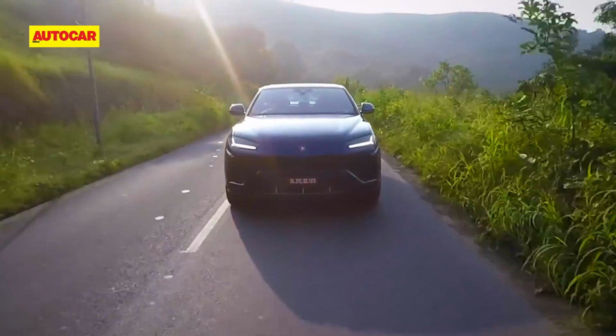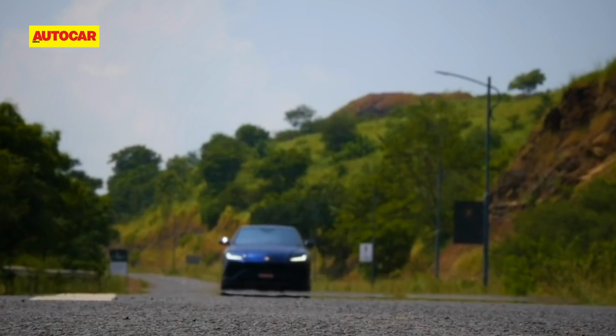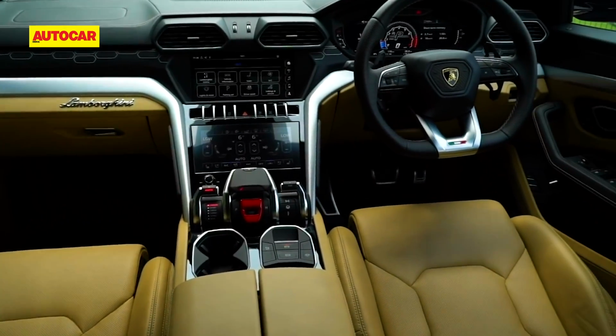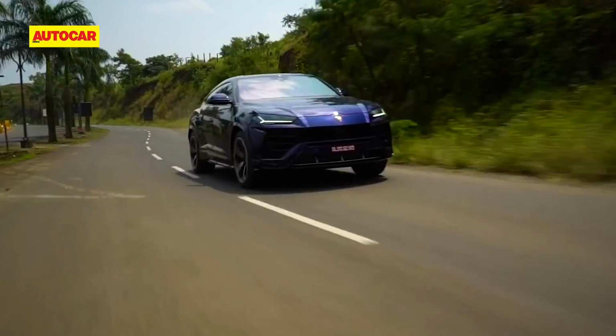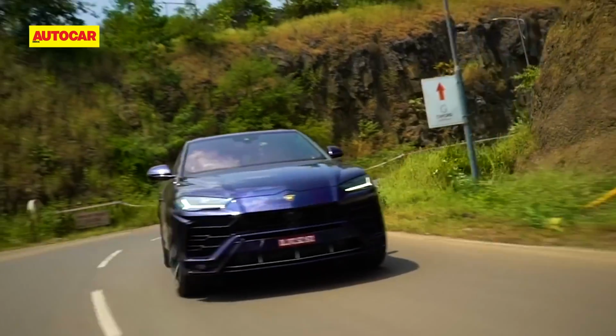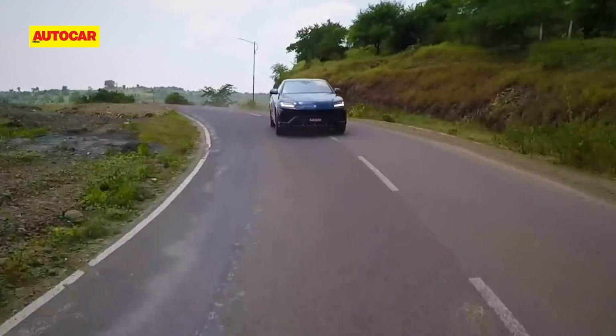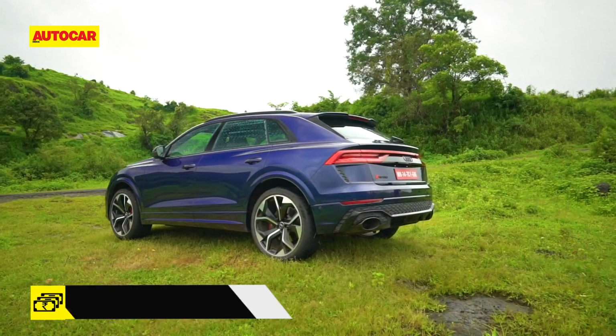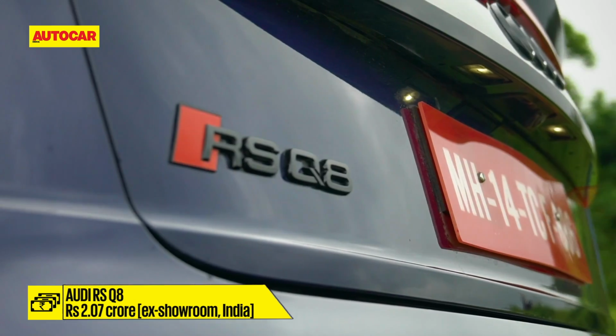Before ending, I have to bring in the Lamborghini Urus. The Lambo is more extroverted outside and inside and feels and sounds more dramatic to drive too. But what the Lambo isn't is as friendly as an everyday car. There's also the small matter that the Urus costs a crore more. So back to the 2.07 crore RS Q8.